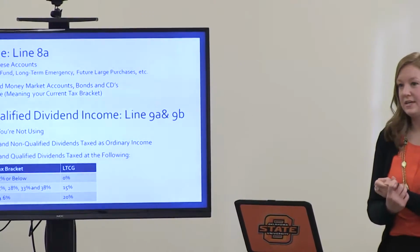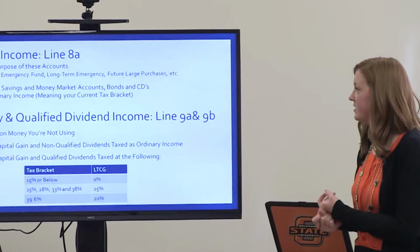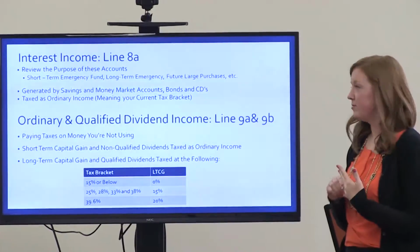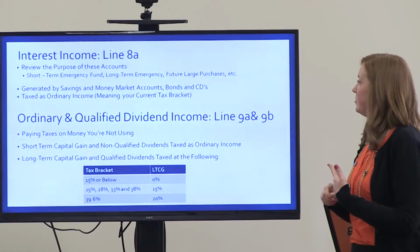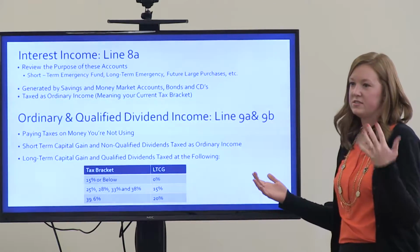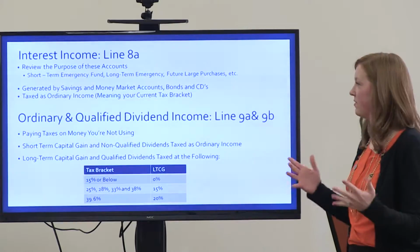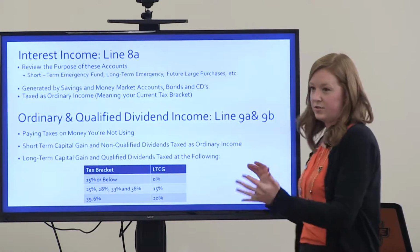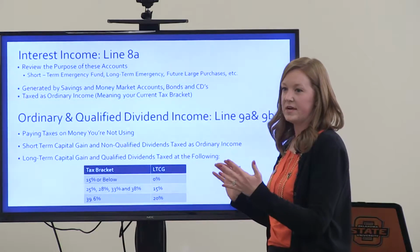With our interest income, we want to review the purpose of these accounts. Is it being used for a short-term emergency, long-term emergency? Is it going to be used for future large purchases, such as a down payment on a house, a car, that type of thing? If it's a short-term emergency fund, I think it's a good idea to have it in a savings account at the bank.